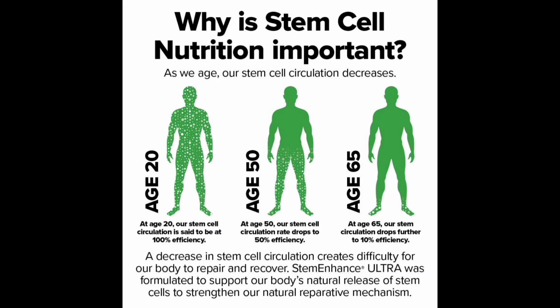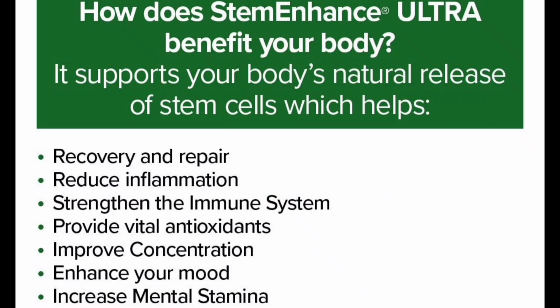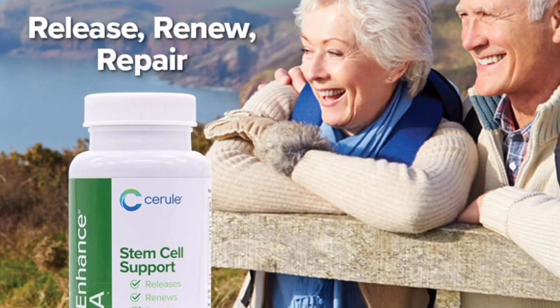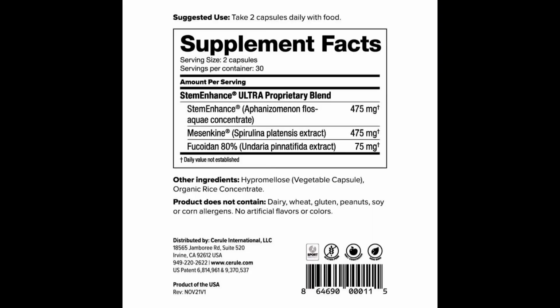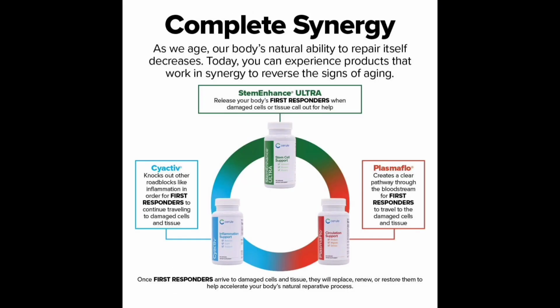It is. But do they actually work together, like StemEnhance Ultra claims? That's the big question. Is there any real science to back this up? Well, that's where things get really interesting. Okay, let's get into it. Hit me with the evidence. So Cerule, the company behind StemEnhance Ultra, they're very much into the science. They've got their own R&D team, and they always point to several independent clinical trials that have been done on their products. So they've got the research to back it up.